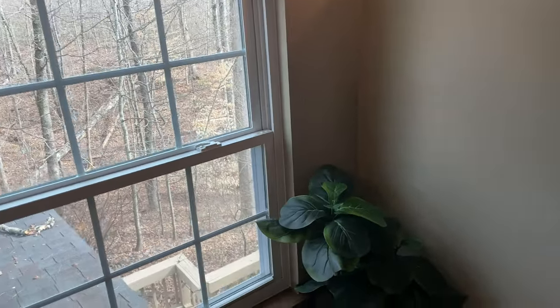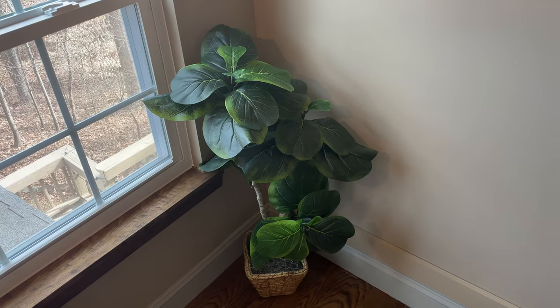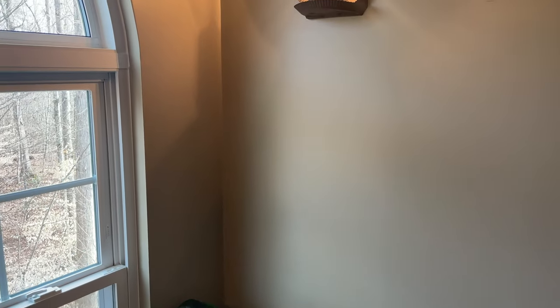This plant is very inexpensive. I found it at Walmart, actually. I've never found that again. It was like a once in a lifetime thing.